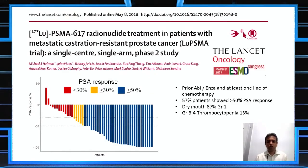So a phase 2 trial was first initially conducted in 30 patients who had prior hormonal treatment with abiraterone or enzalutamide and at least one line of chemotherapy in the form of docetaxel. And among these 30 patients, around 57% of the patients showed more than 50% drop in the PSA. Very minimal side effect in the form of dry mouth was seen, although in a large proportion of the patients it was just grade 1 in severity, and grade 3 and grade 4 thrombocytopenia was noticed in just 13% of these patients.